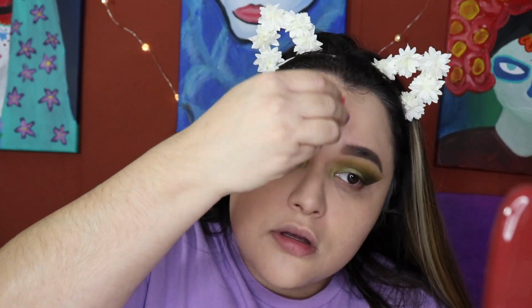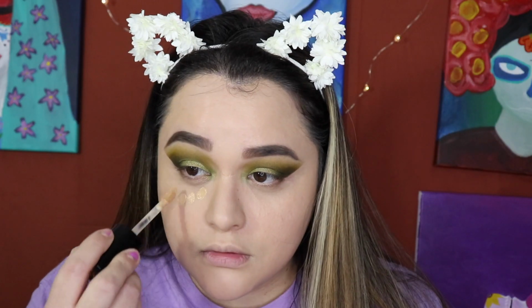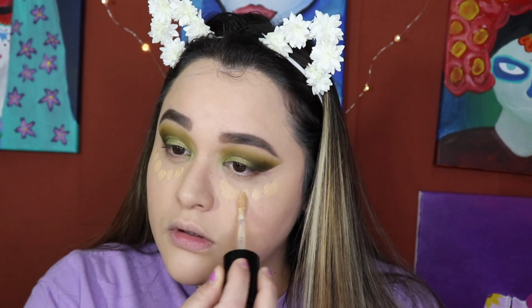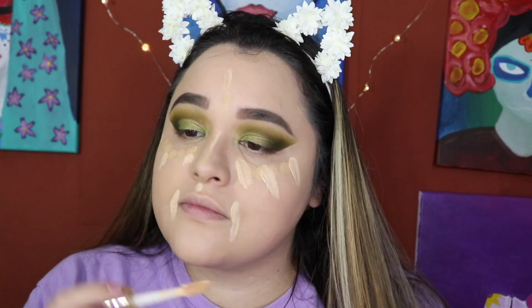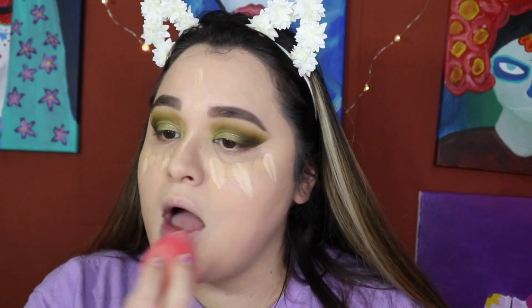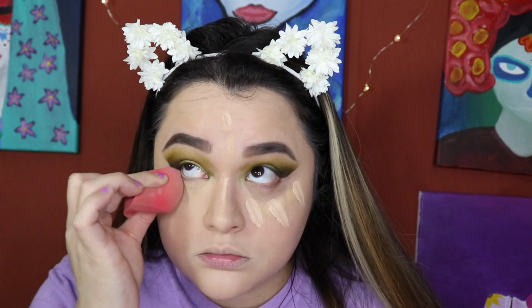And for concealer, I'm going to also use my Born This Way concealer. I actually got this concealer when I was a little bit tan, so as you can see it's slightly darker, but that's okay because I'm going to go in with my Tarte Shape Tape and just line those areas a little bit more and blend those two concealers together so they create the perfect shade.